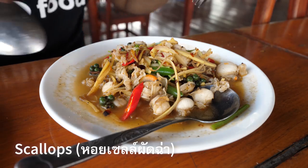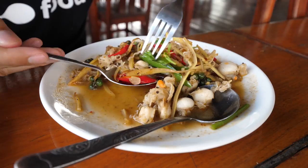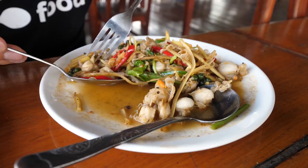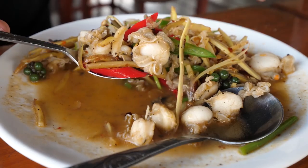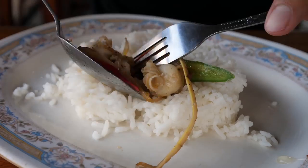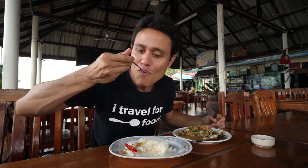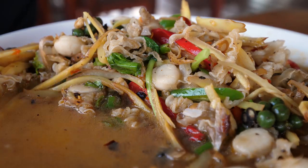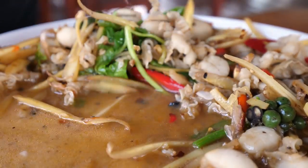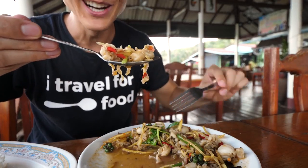The next dish we got is pad cha, which is this type of stir fry with hoi shell, which are the scallops. And you can see it's full of, there's some random leaves in there. It's full of grachai, which is finger root. These are little small, hopefully, I think they're local scallops. Onto the rice. I love that finger root in there. And then you've got the scallops, which have a bit of a bounce to them. Oh yeah, we've got a hanger. Oh, it just slid off. Okay.